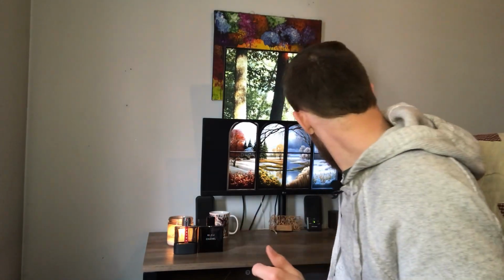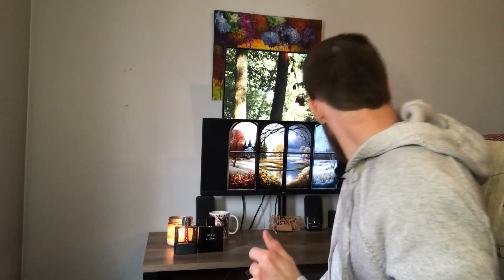I also considered this fragrance, Cartier Déclaration Parfum, but I feel like it is a little bit more classy and dressed up and dense.